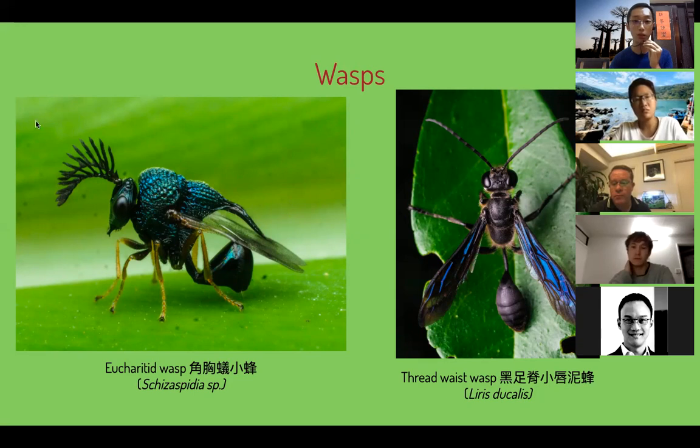And going back to this wasp, this is a eucharitid wasp. Yes, it kind of does look like a peacock with these colors. And if you compare this and this, this looks more like a wasp than this. These feathery antennae look like something cut a hole through them, and the weird looking abdomen. But believe it or not, this is actually its natural look.